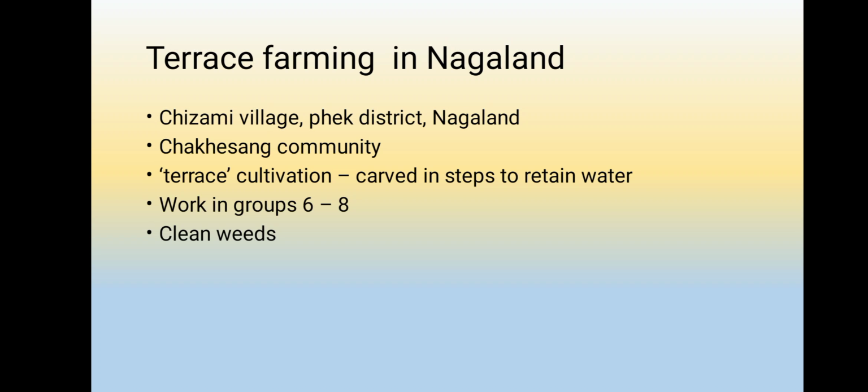Now we should know what is the meaning of this. The land on a hill slope is made into flat plots, meaning the land present on the hill slope is made as flat plots and carved out in different steps, just like small stairs. The sides of each plot are raised in order to retain water. This allows water to stand in the field, which is the best for rice cultivation.